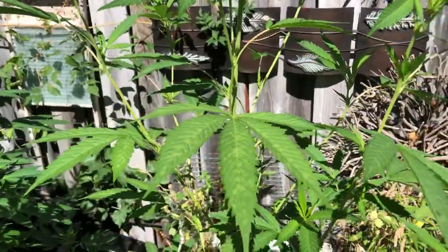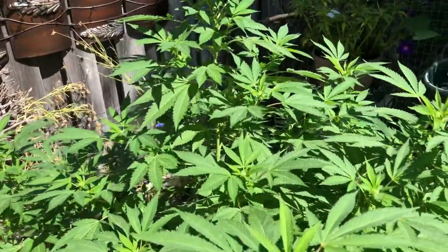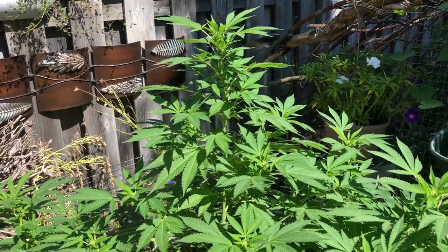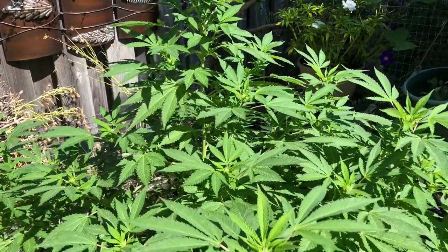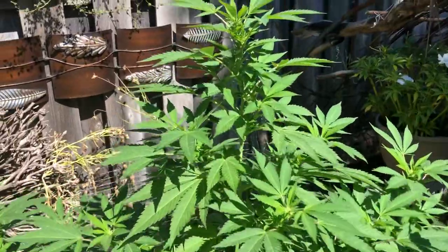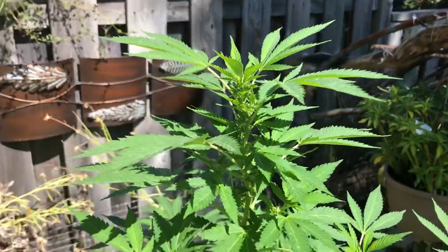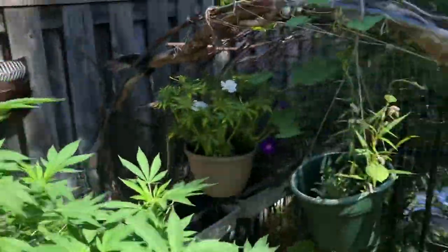This is an Alaskan purple. I have grown this for years now. And you can see my air conditioner just kicked in. You can see she's not as tall, but real nice flowers. That's the top. I guess we'll go over here next.